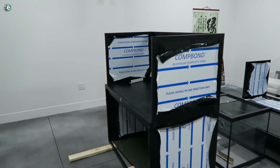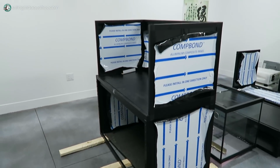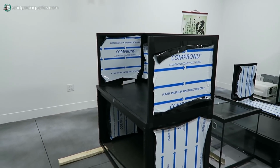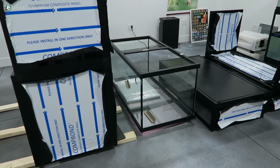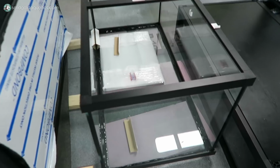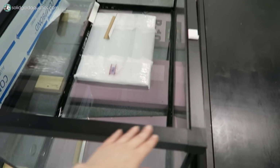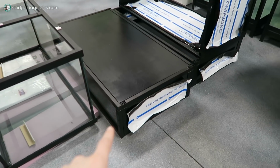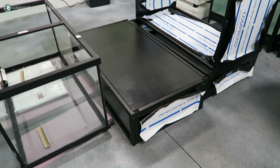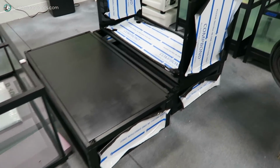This is part of one of the rack systems. So there's a cabinet base, and then it holds 2 120-gallon aquariums stacked one on top of the other. Here's one of the tanks here. Beautiful glass tank with the aluminum frame. Super nice. This looks like a piece of one of the racks. I don't quite know yet what piece that is or where it goes.